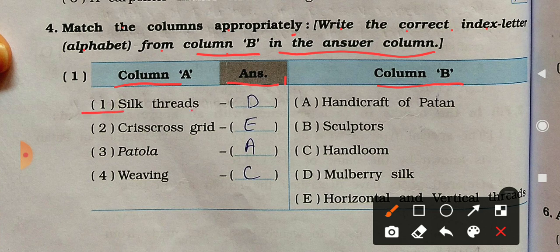First, silk thread, mulberry silk. Crisscross grid. Where do we get crisscross grid? E. Horizontal and vertical threads. Patola, A. Handcrafts of pattern weaving, C. Hand looms. After this, come to the next page.